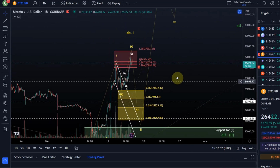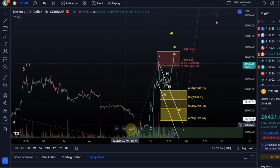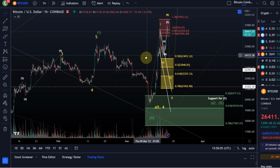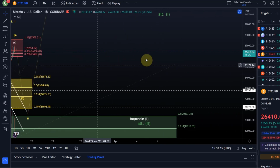So I'm thinking, for a wave 3, if the wave 3 already started, we should normally see decent volume as we saw, let me zoom out, here on the 14th of March, that was decent volume. So the rally was supported by volume. You typically tend to see a decline in volume in a wave 5. So this could be the wave 5 of 1 or the B wave. At the moment, we only have 3 waves, as you can see.